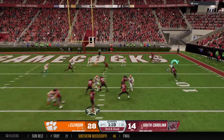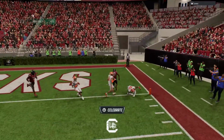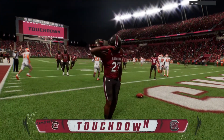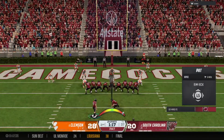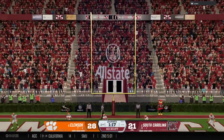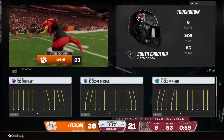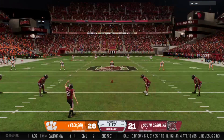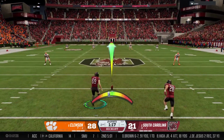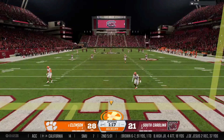Dropping back. It's Sellers. Caught near the goal line. And he's in. Touchdown, Gamecocks. Chris, how about the call here with the wheel route? The running back, we know he can run the football, but here he shows his ability to catch the ball out of the backfield. And that wheel route is tough on a defense. Sometimes the back can get lost. Here he catches it, finds his way into the end zone for a touchdown.